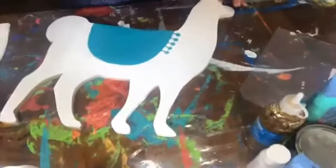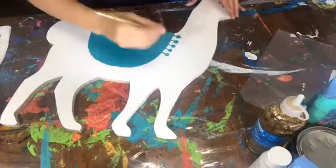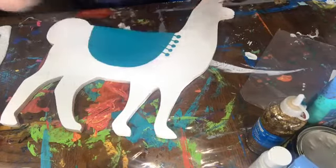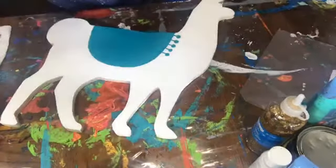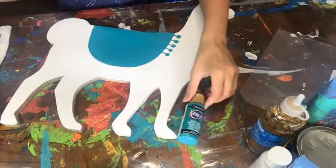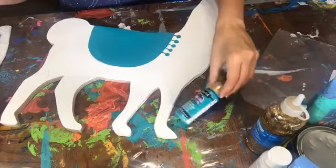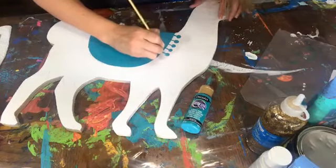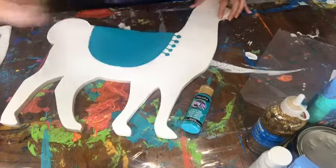So I'm going to point you back down to the llama so you can look at it instead of me. So yeah, here's the little llama. I'm adding details, and this is just acrylic paint. I'm going to put my new favorite paint here. It's called Peacock Teal. I used this so much this month when I was doing all the murals.